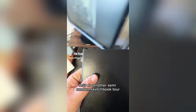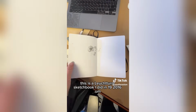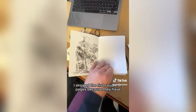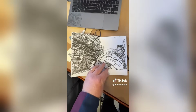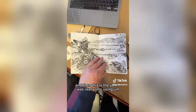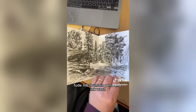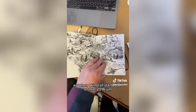Let's do another semi-random sketchbook tour. This is a Leuchtturm sketchbook I did in 2016. I skipped the first couple of pages because they have pictures TikTok won't let me show you, but you can see there's a few false starts on sketches towards the beginning of this book, and then this is the year I was really into using Fude nib fountain pens and ink wash. That's when I kind of started all of that, 2016.